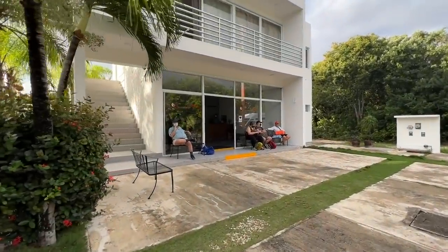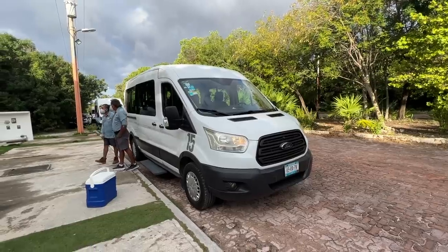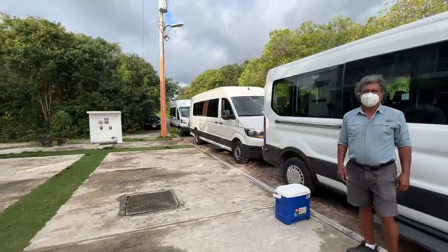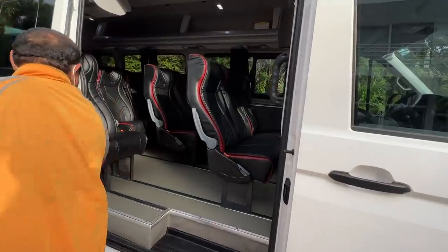We're gonna go inside and check in. Here's our van for today, or one of them. There's three of them lined up here, but we are on a private tour, just the four of us. Very nice and clean restrooms, so that's very much appreciated. All right, we are in van number 18. Very nice.